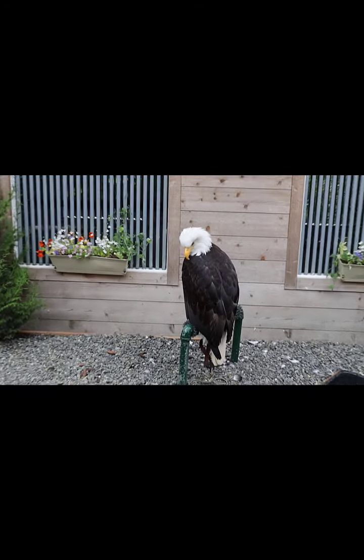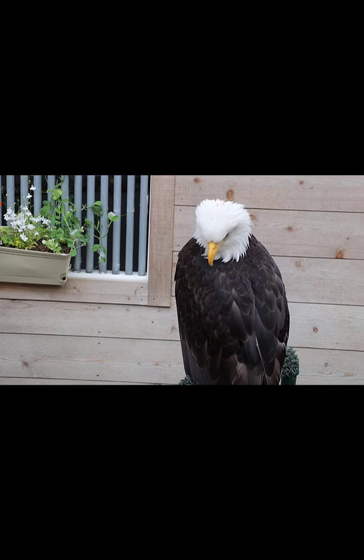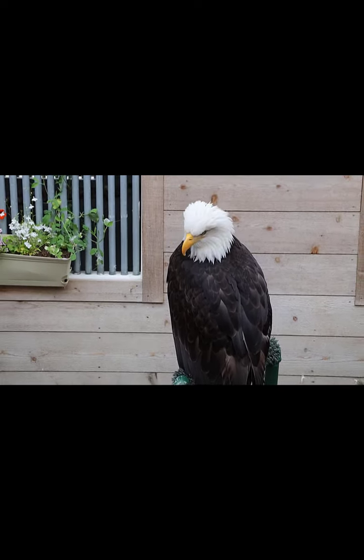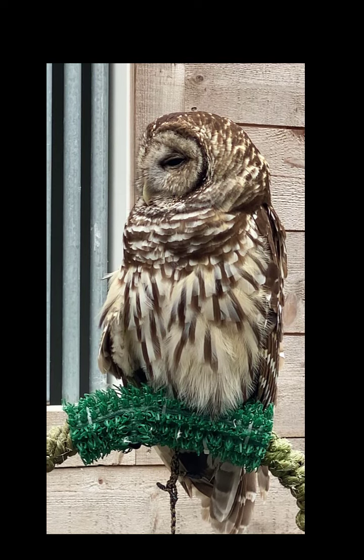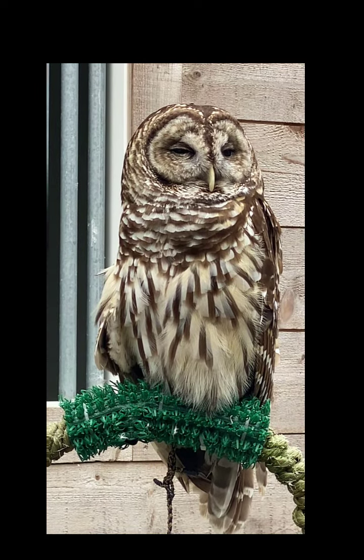This happened to be a raptor sanctuary. This was an injured bald eagle. And then there was a barred owl. We'll show you him in a few minutes. And a type of falcon. But each of these are provided habitat in this place so they can continue to live.